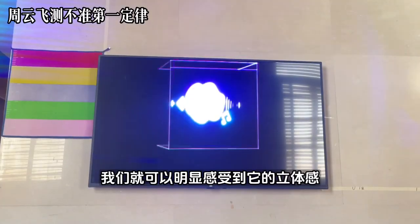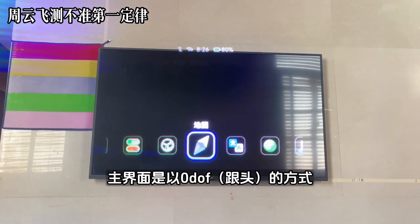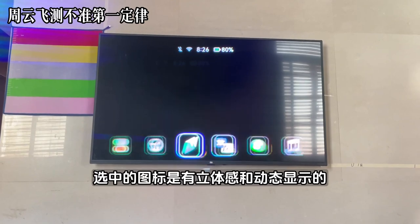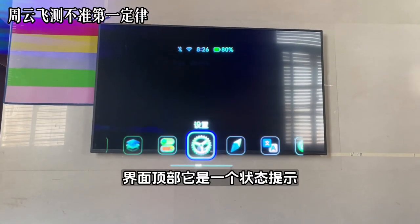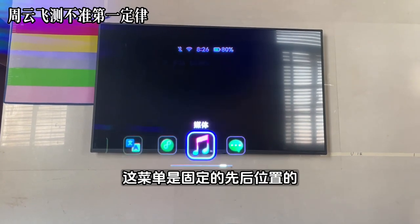From startup logo, we can clearly feel its three-dimensional sense. The main interface is in a zero DOF follow-up display. The selected icon has a three-dimensional and dynamic display. This is also a native support for left and right display on hardware, a visual advantage. At the top of the interface, it is a status prompt. At the bottom, there are 10 menus. This menu is fixed in sequence.